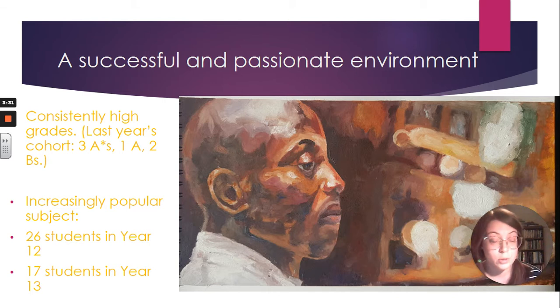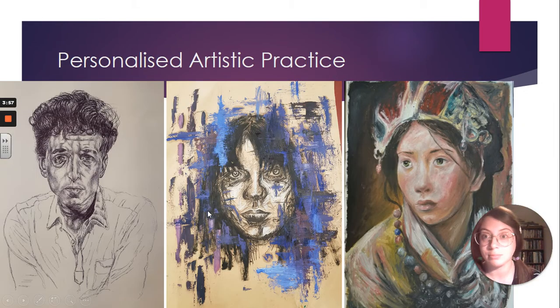It's not easy to get these high grades, but because of how we structure it and how we push you, me and Miss Baptiste, we make sure that we really pull you towards your strengths and extend those further. So last year, out of 6 students, we got 3 A stars, 1 A and 2 B. Half the students got A stars, and hopefully lots more in the next year as well.